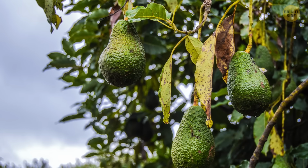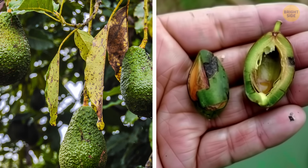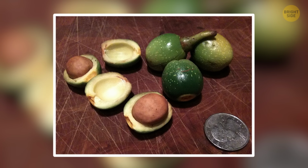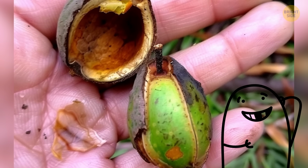And just imagine, wild avocados were so small that they could easily fit in the palm of your hand. The pit in them was so large you wouldn't find much edible material inside. They also had a much harder shell than the ones we're used to.